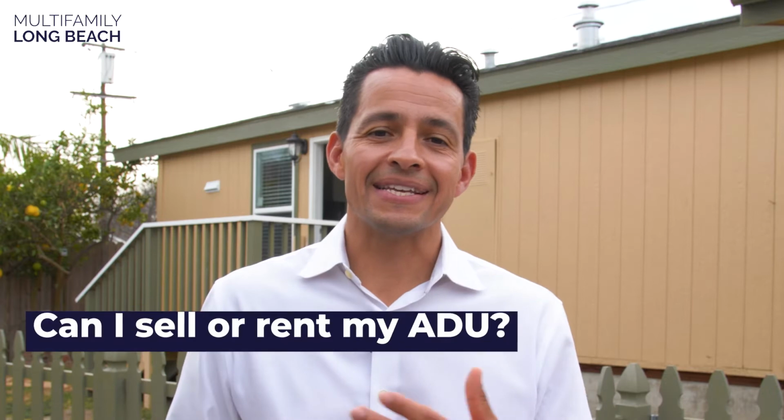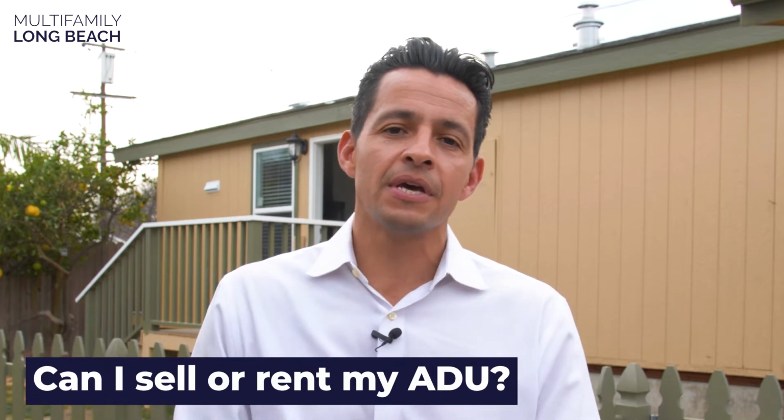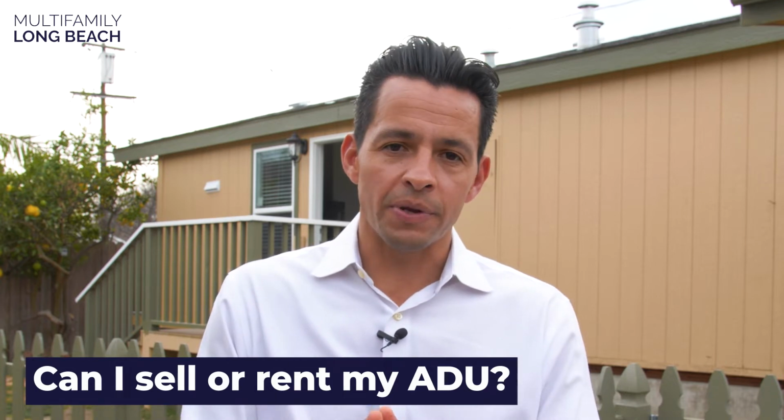You might be wondering, can I sell or rent my ADU? You could definitely rent out the ADU, and that's one of the benefits to the homeowner if they decide to build one in the back. Can you sell it? You could sell it with the home up front, but you can't separate that property out.